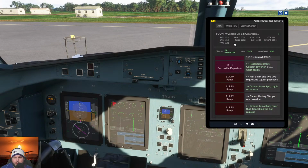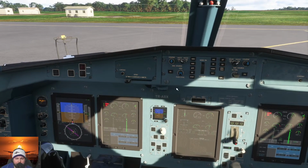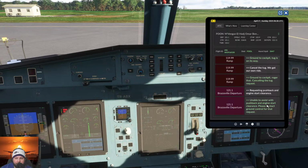Okay, let's click on center again and get our pushback and engine start approved. Maybe we can use this. Franceville control, Afrilink 123 requesting pushback and engine start clearance. Afri 123 unable to assist with pushback and engine start clearance. Please contact ground control for that request. Yeah, we don't really have ground control here, so. Alright, we'll just do it anyways. Let's go.